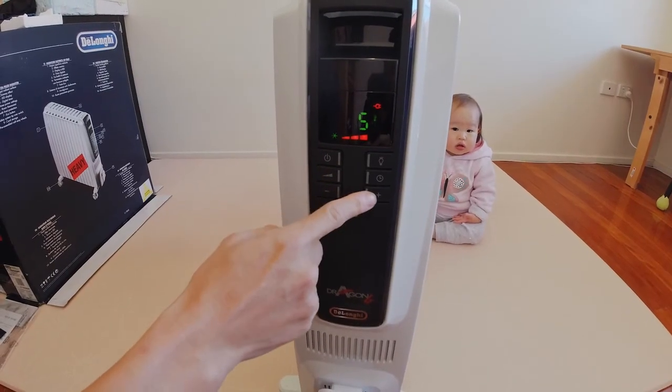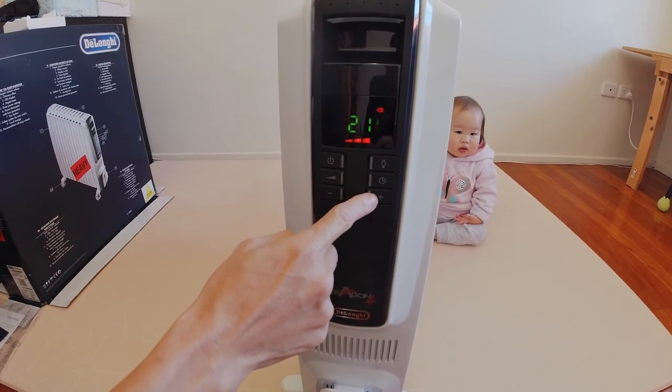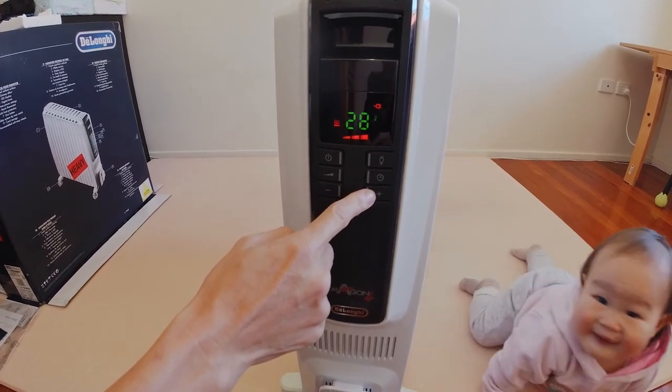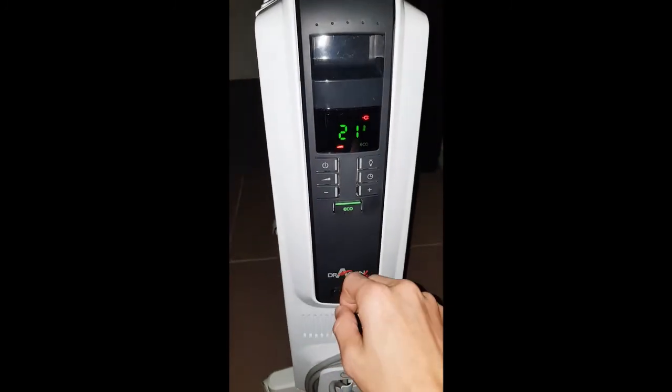We also like that it has a digital interface where we can set the desired temperature, even though we found throughout our experiment that the room was usually 2 degrees higher. It would be interesting to know how DeLonghi actually sets and calibrates their digital interface setting with their thermostat and sensor. Overall, we are very happy with the DeLonghi heater and its many features, functions, and safety aspects.